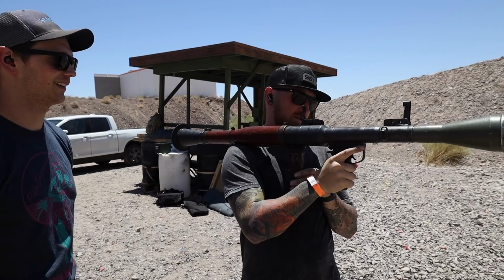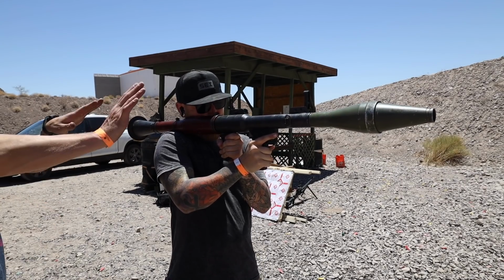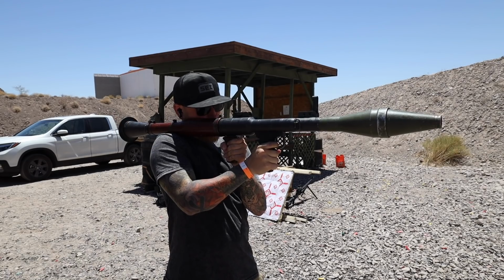So you cock that back, push that out, put your sights here. Underwhelming. So awkward. I told you, it's weird. And even the sights are kind of wonky, but if you look at them, they're your standard kind of pistol style sights. I missed.